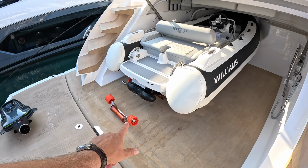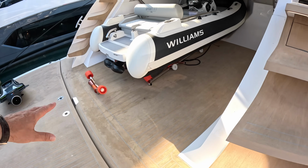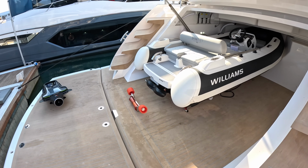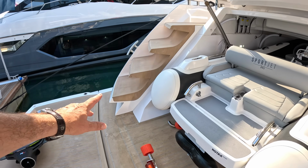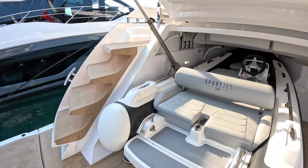You've got rollers here, and there's rollers then that go, you can see these chaps down here that go onto the bathing platform lowers, and the whole thing just rolls back out into the water. And look at these steps, the way they're formed coming up the side here. That's really smart. That's on both sides.